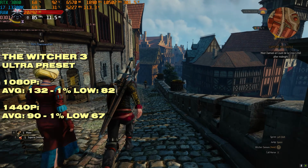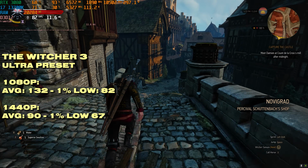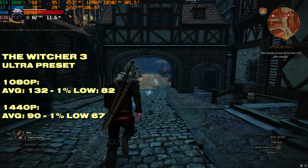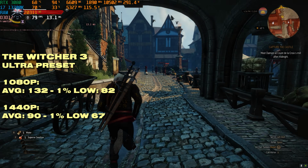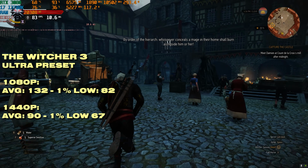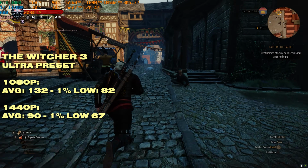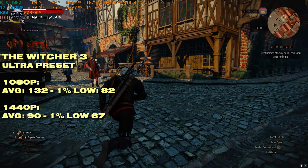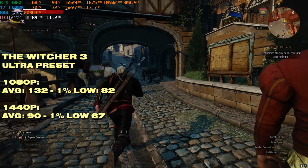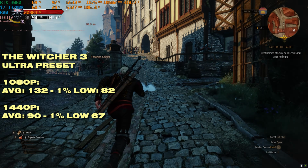Another game that looks brilliant is The Witcher 3 on the Ultra preset. Both 1080p and 1440p see absolutely, well, just playable frame rates. You're not going to be having any problems here. 90 FPS at 1440p and over 130 at 1080p, no problems there. The 1% lows could probably see a bit of an improvement at full HD, but this could be a CPU bottleneck problem, as Novigrad is very CPU demanding, so that has to be known. But when we're a bit more GPU bound at 1440p, the 1% lows aren't so much of a problem.